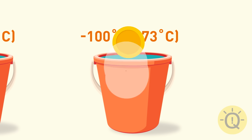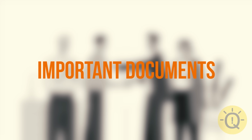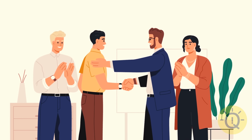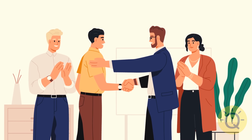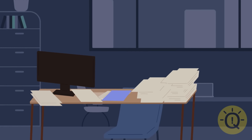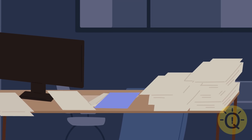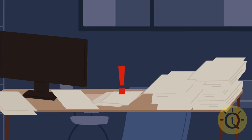Let it go. Important documents. John, the director of a big company, managed to persuade his partners to sign a super important agreement. He then put this document into a folder and left it on the table in his private office. When he returned to work the next morning, the folder was gone.